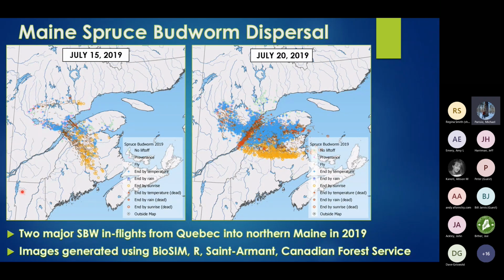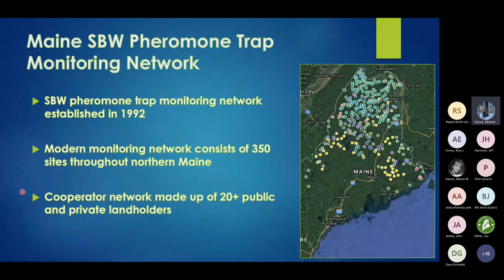But again, 2019 was really significant for Maine because we had these two big nights, especially the night of the 20th, where we had all of these spruce budworm touch down in good condition in northern Maine. And so that's what we've really been monitoring carefully for. And that's what the Spruce Budworm Pheromone Trap Network is for.